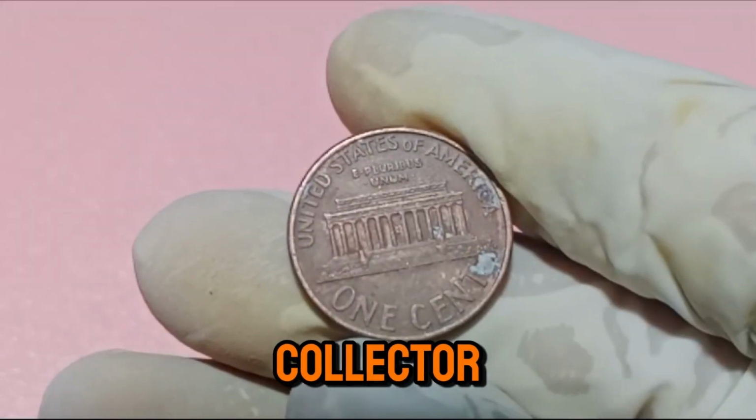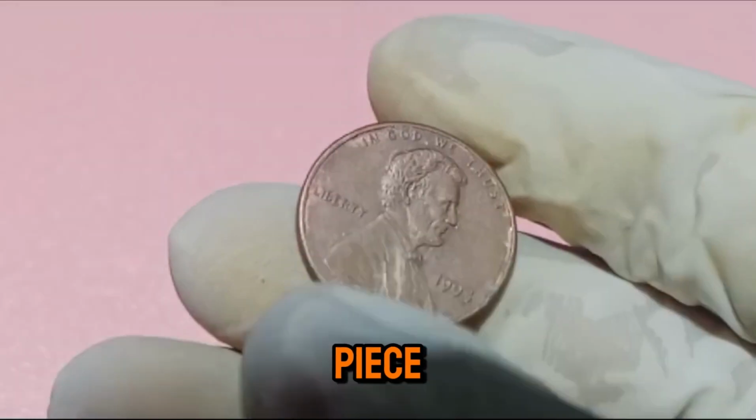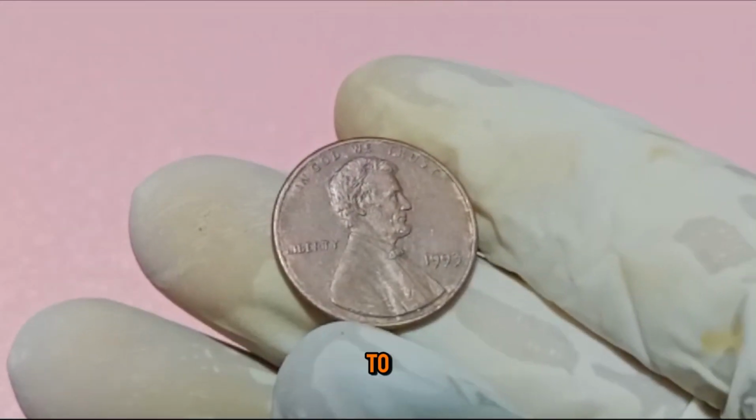Whether you're a seasoned collector or just starting your journey into the world of numismatics, this coin is a wonderful piece of history and a potential treasure waiting to be discovered.